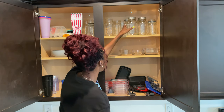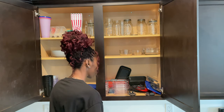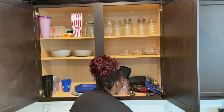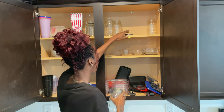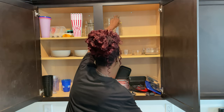Emptying out these cabinets, and I'm just like, I don't even know why I have the stuff that I have. I have all of these mason jars, and I'm like, what do I need all of these things for? Honestly, I may use like a good 3 at a given time, but I have so many, and this isn't even all of them.